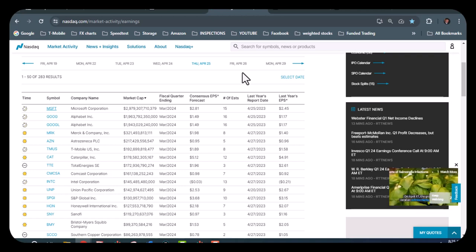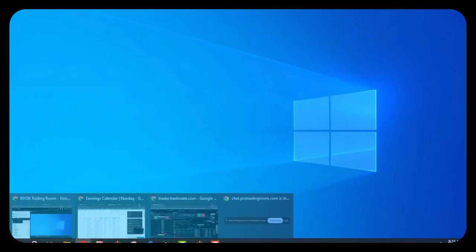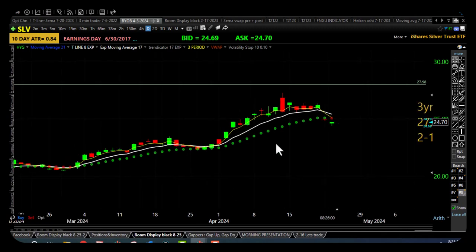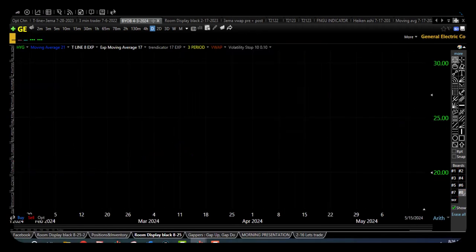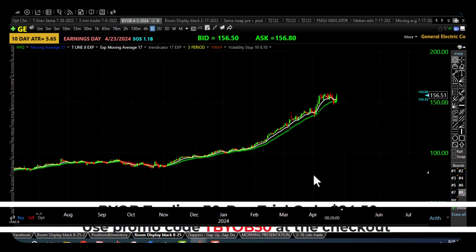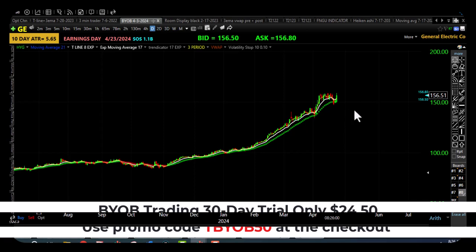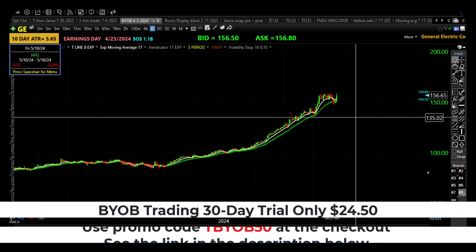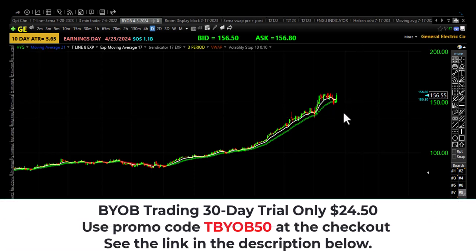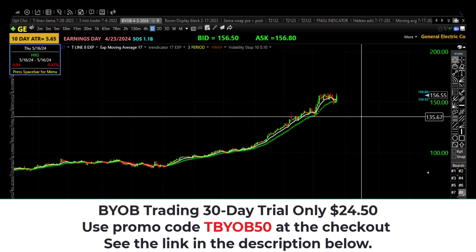Would I buy GE on a pullback? I don't even know what the GE chart looks like. I'm mostly a SPY trader. Let's see if I can pull this up here. Okay, let's take a look at GE. GE is nice and bullish. If it pulls back to minor support or major support and holds, I want to see bulls step in. I would wait for bulls to step in. If it's going to pull back, let it pull back and hold.